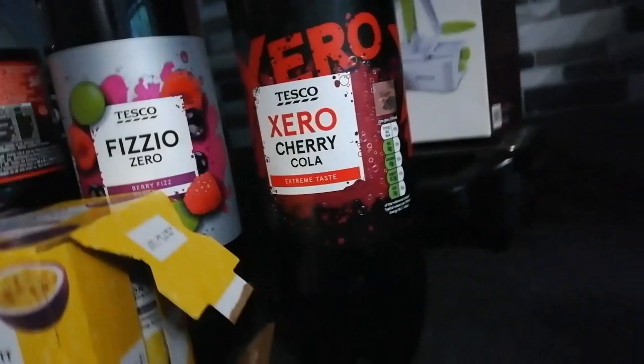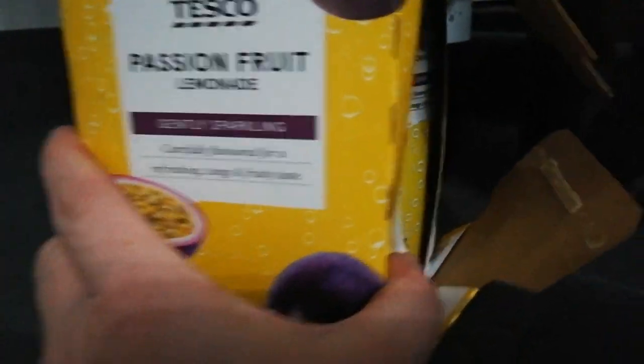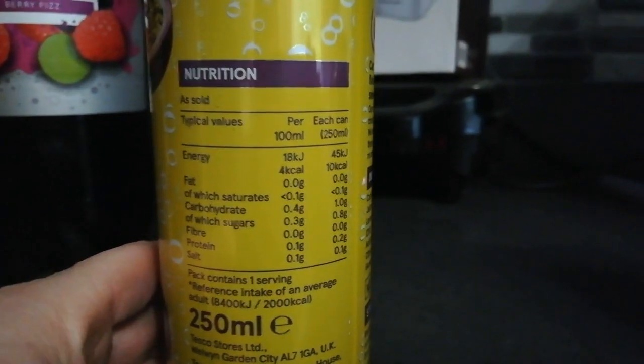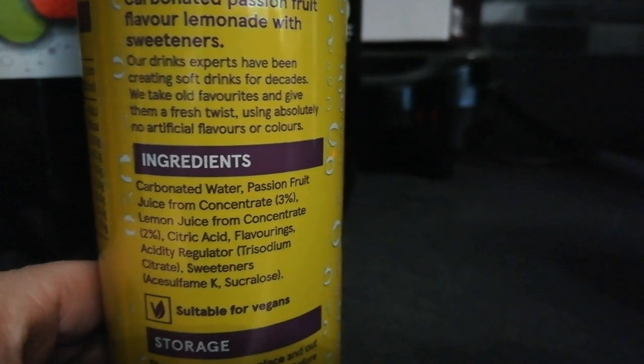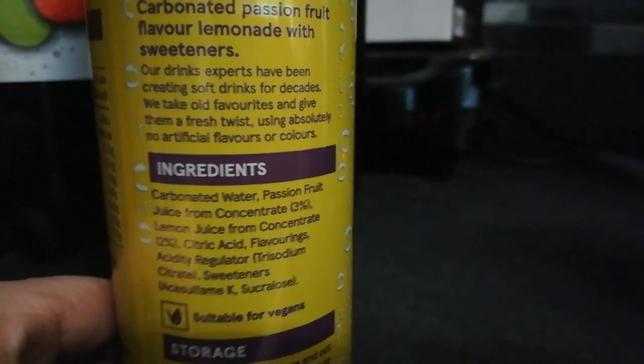And then drink wise, I got, again I saw this on Instagram, passion fruit lemonade, gently sparkling, and it's 1 gram of carbs for a full can, which looks like that. It's a 250ml can, but the carbs come from the fruit that's in it, so I'm happy enough to drink that. And the sweetener is ACE and sucralose, so there's no aspartame in it, which is good. I think a lot of these things are moving away from aspartame now and using sucralose, which I'm happy with.